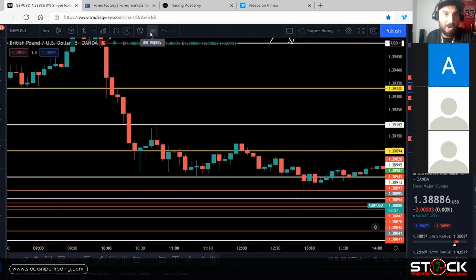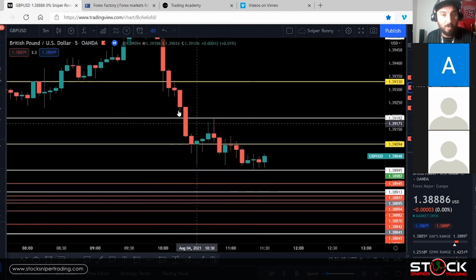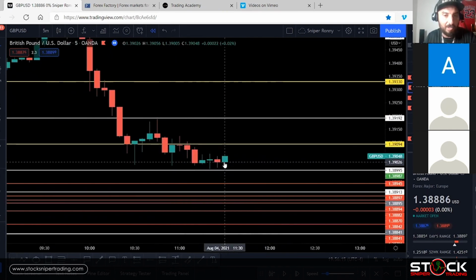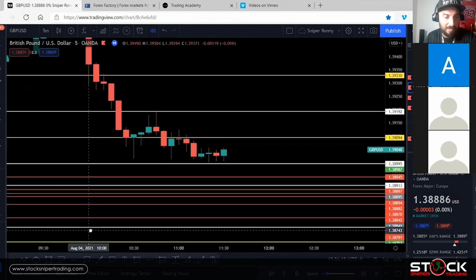What we can do is a bar replay. I can hit this button right here and take out these candles and play them candle by candle. We can set up strategies. So what if this was live right now? You know how we set up charts. Now I can see it's coming into consolidation, so I don't trade this stuff. What I do is box this in.